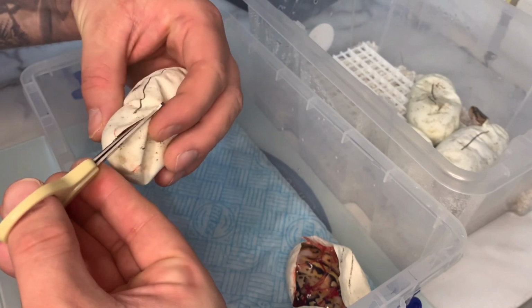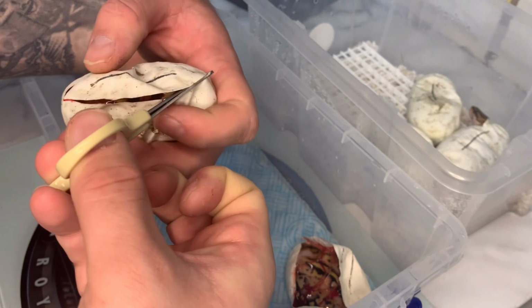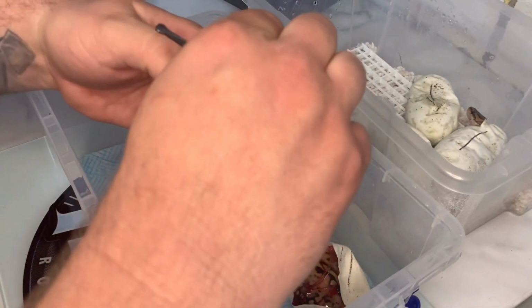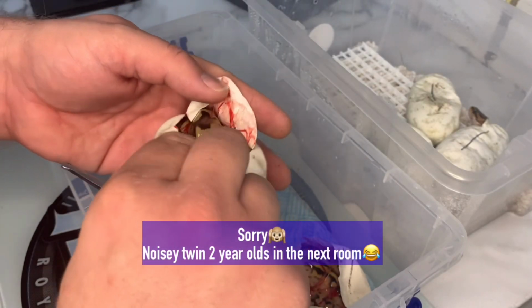Same method again. Just pulling that shell up away from the hatchling as far as it'll go. Oh, now that's pretty. That's definitely Enchi.